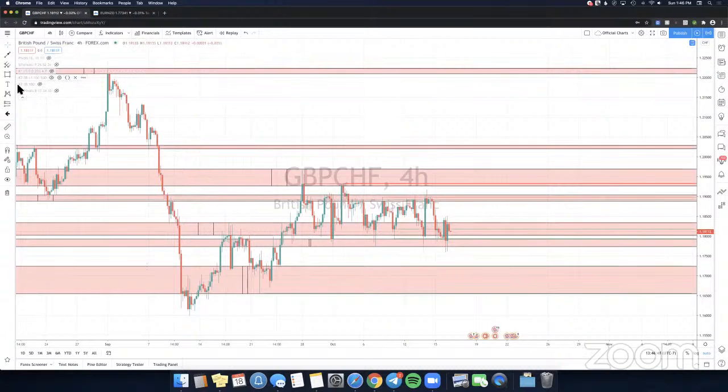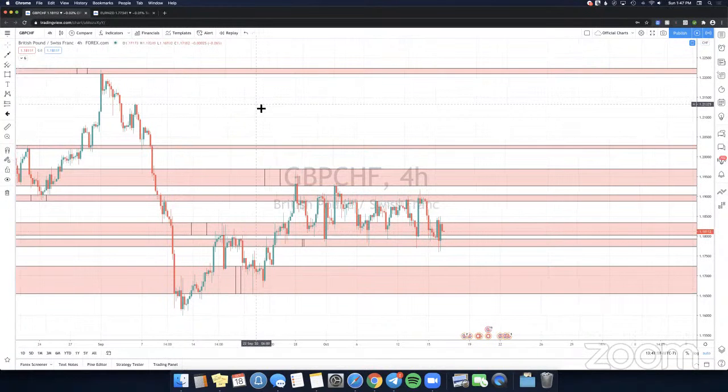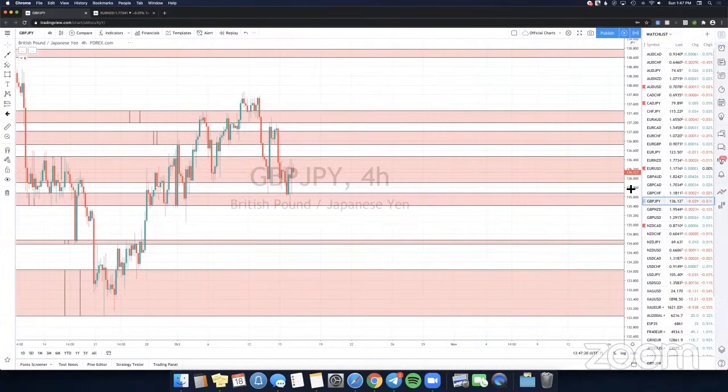Well, let's turn on the version 2 indicator, hide this. Everything pretty much lines up as last week's zones. Like I mentioned for GCAD, it doesn't move very much. It's a ranging pair. So this upper zone right here is going to be 1.18339. And this lower zone down here is going to be 1.1803. But yeah, I'm not going to look at this until it breaks above this point or down here, because it's just going to keep ranging until it starts to move directional.